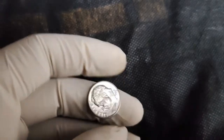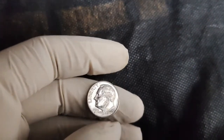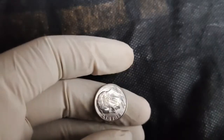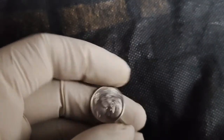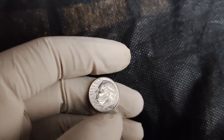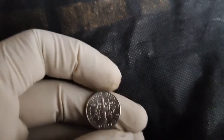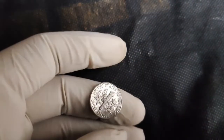But what makes this coin so extraordinary? Why would anyone pay such a staggering amount for a coin that most people toss into jars or glove compartments without a second thought? The answer lies in its rare minting characteristics, historical significance, production errors, and its unexpected journey through history that turned it into a modern-day legend.